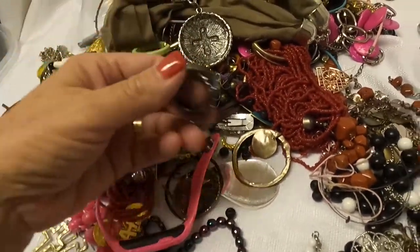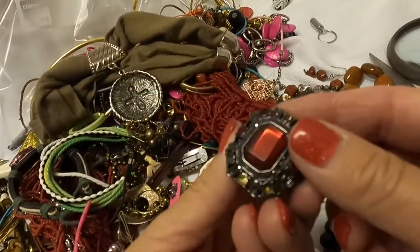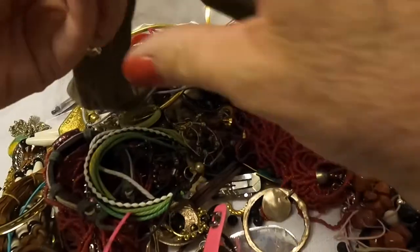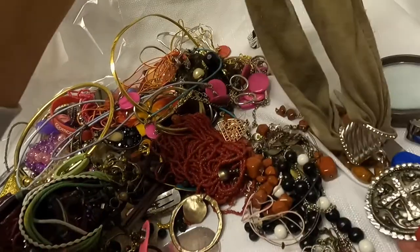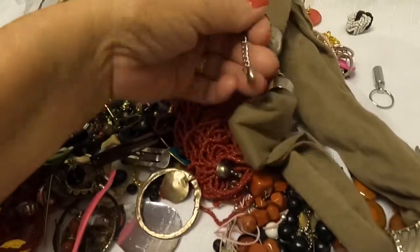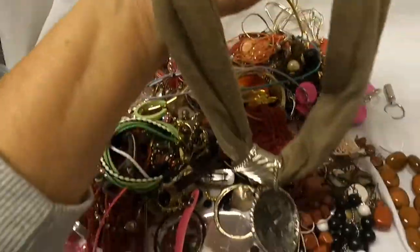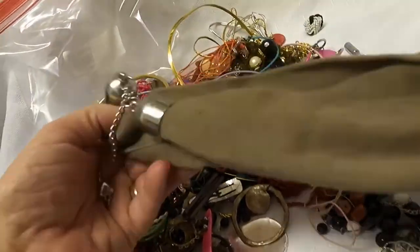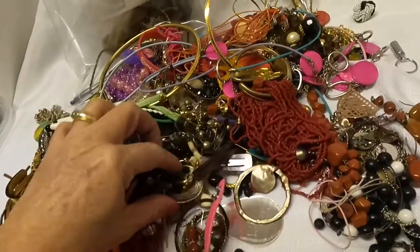I've had decent luck selling pens in the past. Looks like that one's missing some stones. Little cocktail ring. Put that in the pile. Try and speed this up some. Now this is interesting. It's a necklace made out of like t-shirt material. That is weird. Different. I guess it would keep you warm if it was cold, right? Rather than cold metal on your neck, you have a nice little warm fabric. Yeah. We're going to put that in the pile.